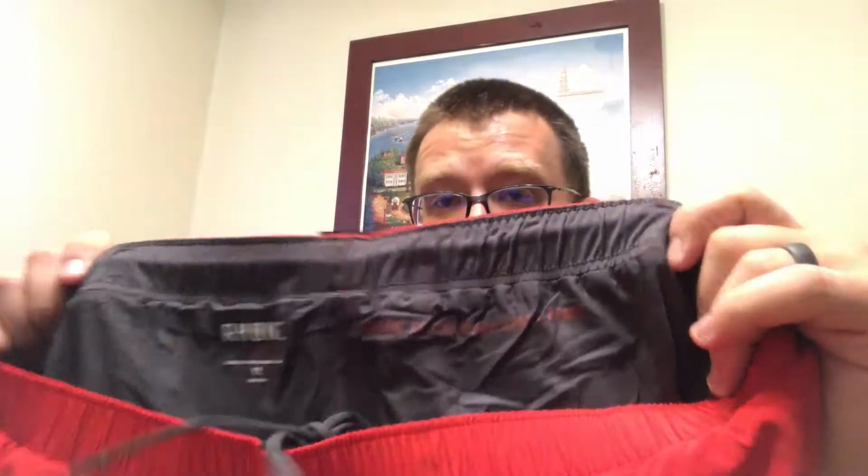These are very light. They're in a red color. They have the same little rubber end on the round lace that goes around the waistband. This one says "raised to face any challenge" on the back of them. It's in red. I don't know if you can see it or not.